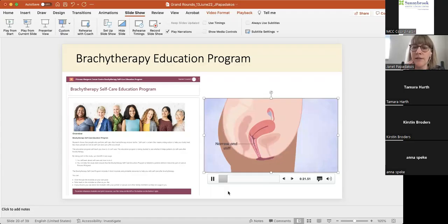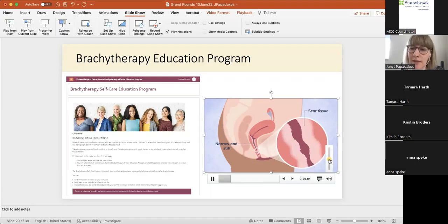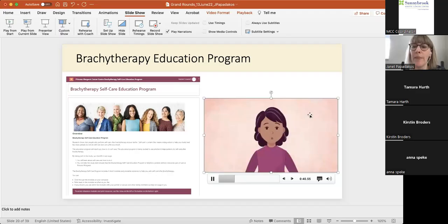So this is when we're describing what vaginal stenosis is. And this is talking about scar tissue forming in the vagina after brachytherapy, and how the scarring can cause the sides of the vagina to become narrow and stiff. And this is where we say it can cause pain, discomfort, and make vaginal medical exams and sex hard and painful.